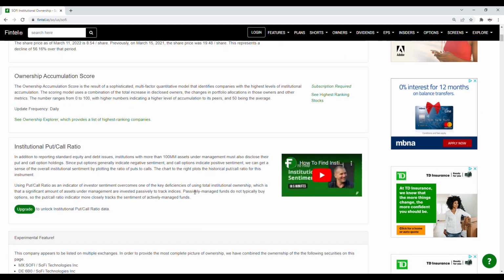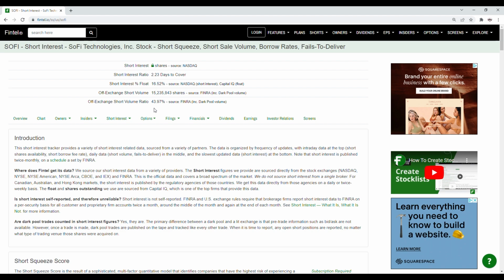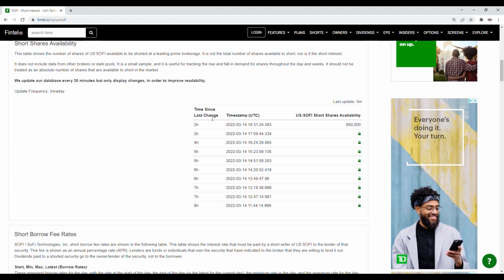And then when we take a look at the short interest, the off-exchange short volume ratio is at 43.97%, and then for the off-exchange short volume, it is just over 15.23 million shares. Scrolling down further on the page, the short shares availability is at 950,000, updated 5 minutes ago.